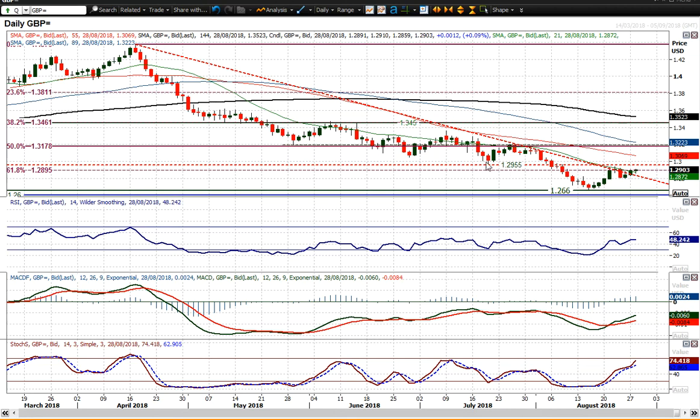If sterling can get above 29.55, then that starts to become more of a positive outlook. But still, you're not really looking at this chart and thinking that it's going to be bursting higher anytime soon. Certainly, you've got all this overhead supply from the July trading still to get through.